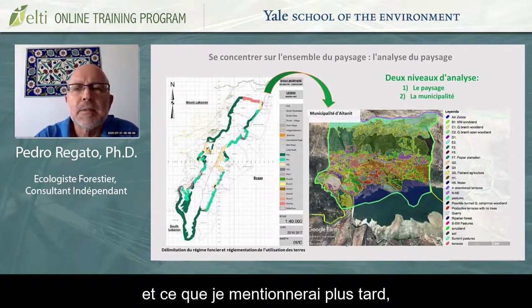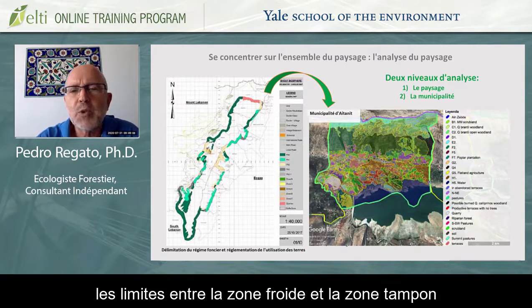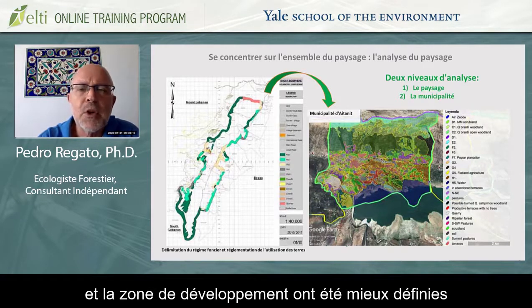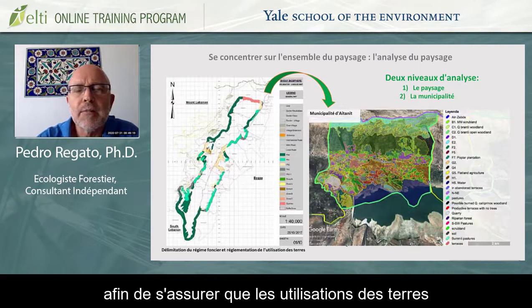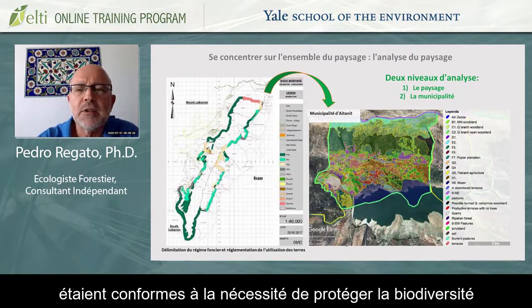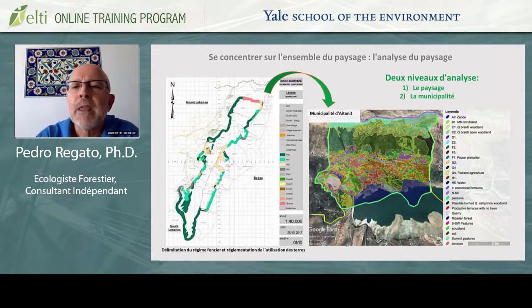And well, I will mention this later on, but thanks to these efforts, the boundaries between the core area, the buffer zone and the development zone were better developed and agreed among the different stakeholders in order to make sure that land uses were in line with the need of protecting the biodiversity and cultural values of the landscape.